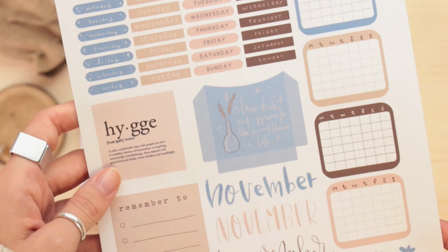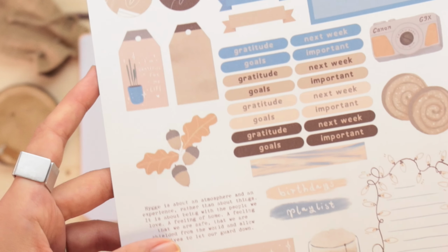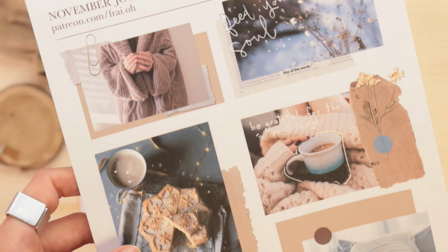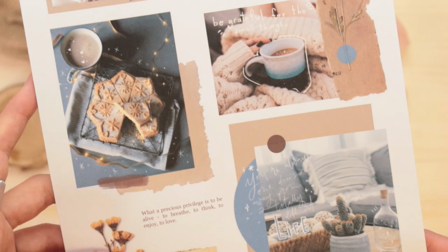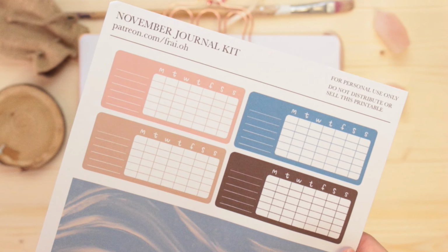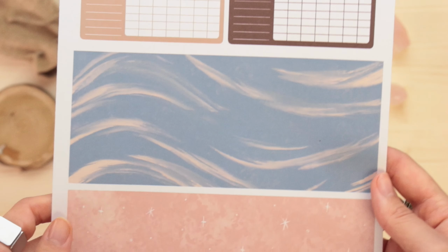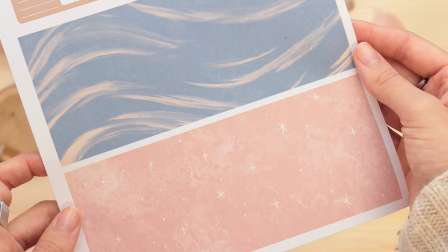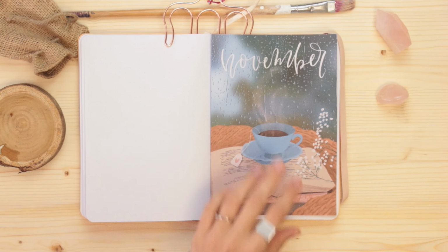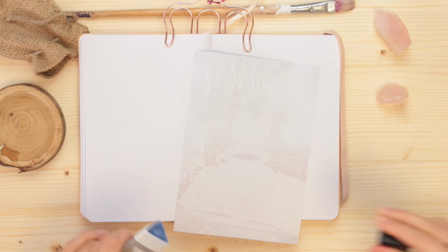Also, the color palette is soft and cute. Light blue, pink and beige. For some reason, I always associated November with the color blue, so it has to be part of it. Anyway, the printable kit, as always, is composed of a cover page, a sticker sheet and 4 pages of decorative and functional elements. I think this kit is one of my favorites.